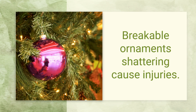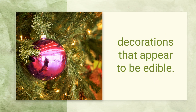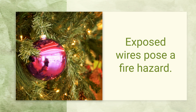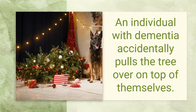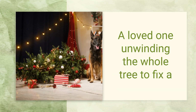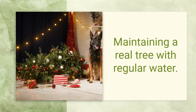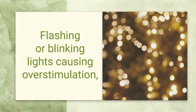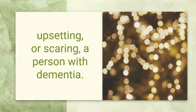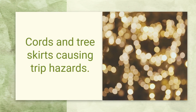Breakable ornaments shatter and cause injuries. A person with dementia is trying to eat ornaments or decorations that appear to be edible. Exposed wires pose a fire hazard. An individual with dementia accidentally pulls the tree over on top of themselves. A loved one unwinding the whole tree to fix a broken light and knocking all the ornaments off. Maintaining a real tree with regular water. Flashing or blinking lights causing overstimulation, upsetting or scaring a person with dementia. Cords and tree skirts causing trip hazards.